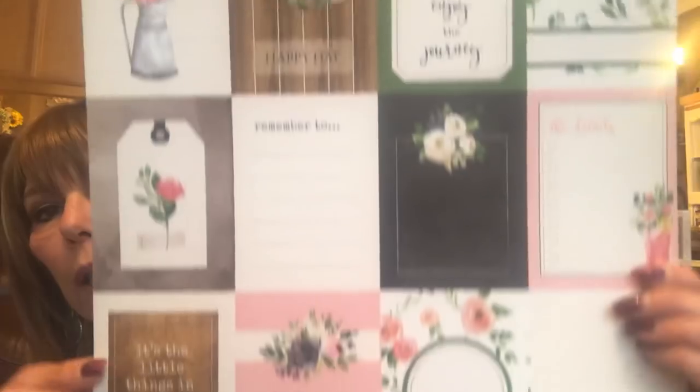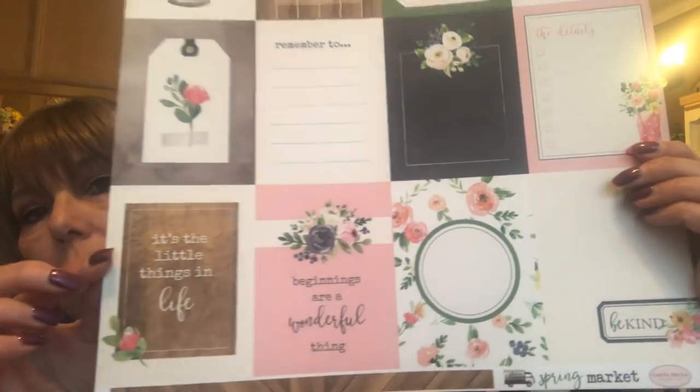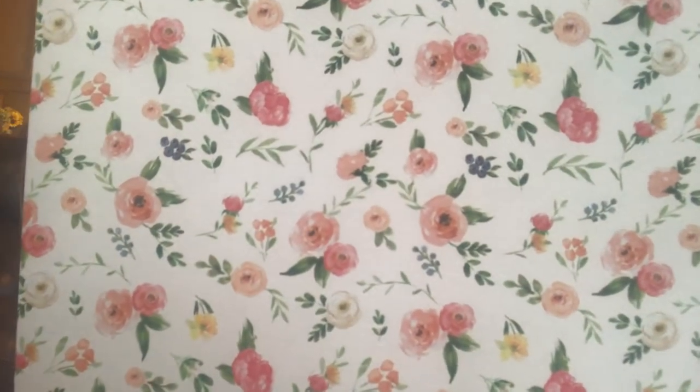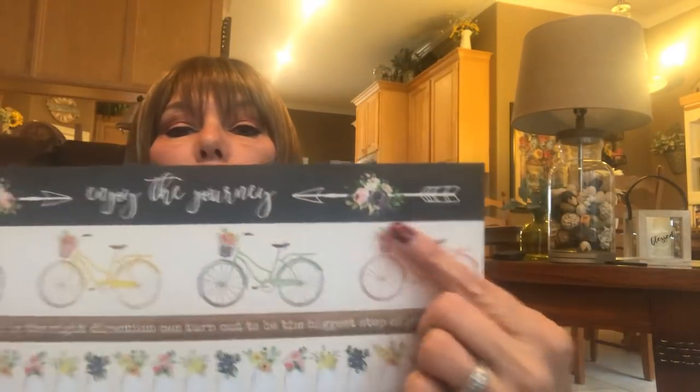Aren't those cute? So fun, so fun. This one has rain boots. Just this page is rain boots on that side. And then it's pink flowers on that side. And then these, I guess I can cut these out on a thing and use them. You know, cut little pictures out, whatever I want to do.